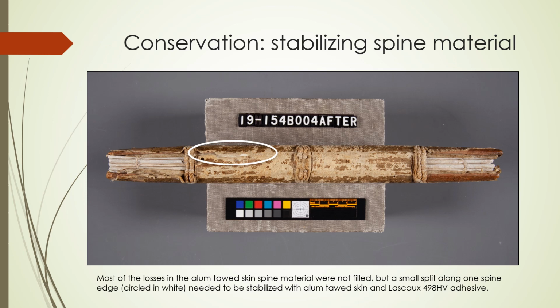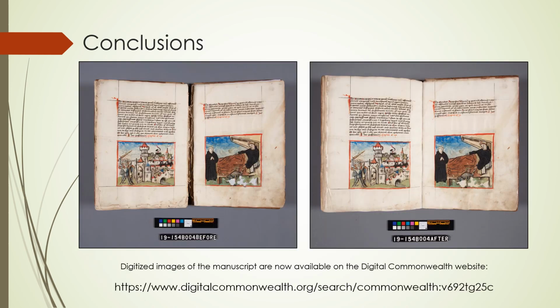The spine material had losses, but was relatively stable otherwise. The decision was made to not fill the losses in the alum-tawed skin in order to avoid introducing new materials and adhesive unless absolutely necessary. One small split along the spine was reinforced with alum-tawed skin and Lascaux 498 HV adhesive, since there was concern that this could split further if not stabilized.